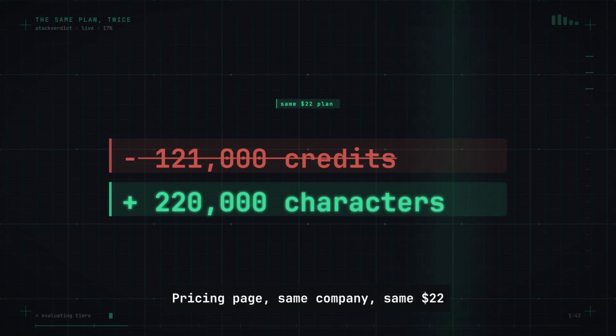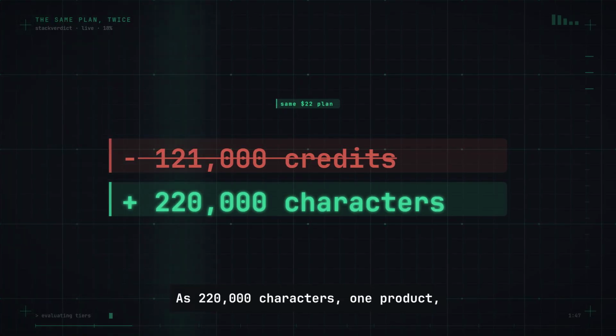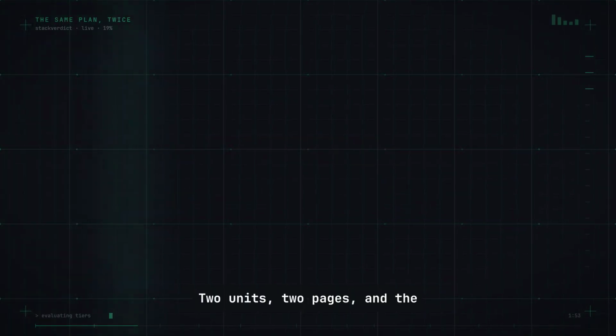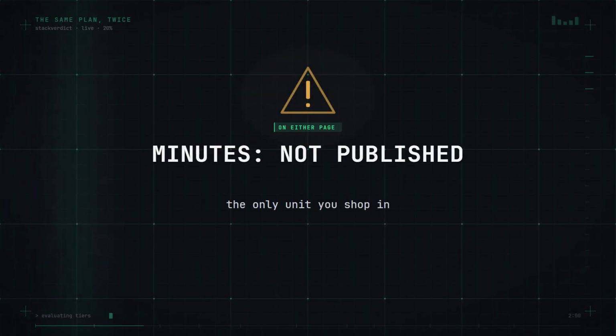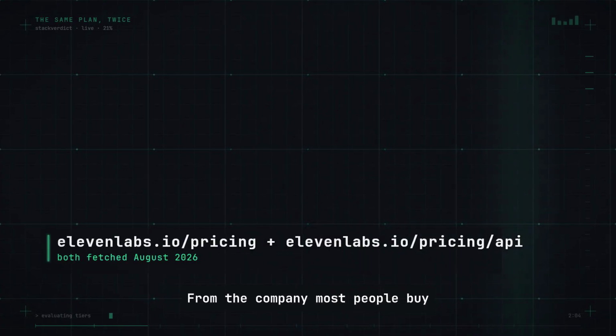Now, click through to the API pricing page. Same company, same $22 plan, and that page describes it as 220,000 characters. One product, 2 units, 2 pages, and the minute count you came for stays off both of them. Every company here does a version of this. ElevenLabs is the clearest case, coming from the company most people buy from.